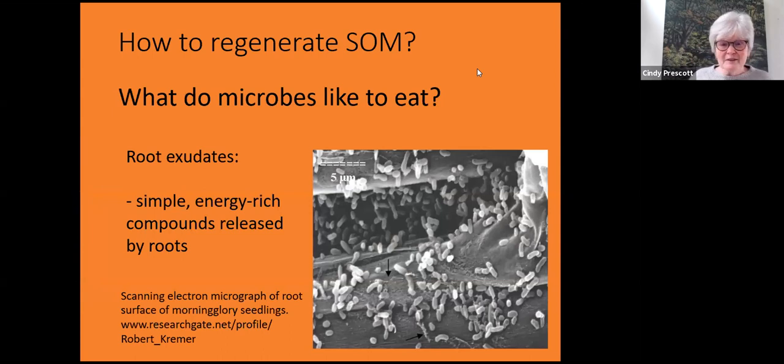And here we found this other really startling discovery: a major source of energy for the microbes who then generate soil organic matter is the stuff that oozes out of roots, the root exudates. So plants release a lot of very simple, high-energy compounds out of their roots. We've known this for a while. We know that the rhizosphere around roots is a very active area in terms of microbial biomass and activity.